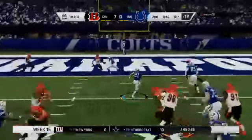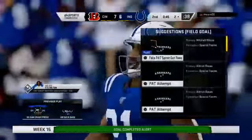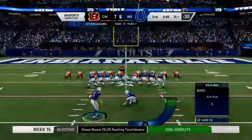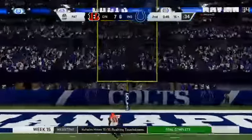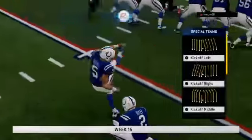This is Hines. And he takes this one in for a Colts touchdown. Nyheim Hines with his 16th touchdown of the year, as they are now on the board here in the first half. And a little time left on the clock, so on the other side, they're thinking, gosh, we'd like to get that lead right back.